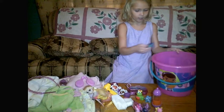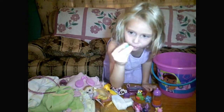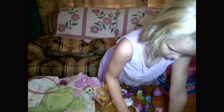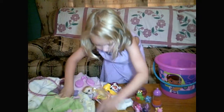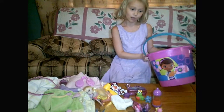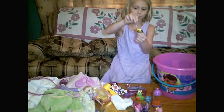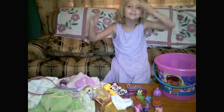And then we have a shopping shoe. You guys can't really see. So it's really little, the shopping shoe. And we have a Cinderella tiara. And this is Anna's tiara, but does Applejack really wear a tiara? Tell me down in the comments. And we have a little keychain of a Buzzing Bee. Keychain. And then we have a little dog treat from a Doc McStuffin set.